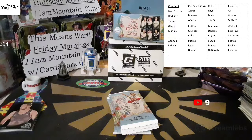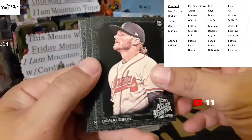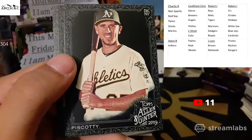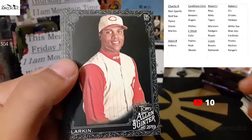Oh, man, oh, man, oh, man. We are moving along, getting through this thing. Josh Donaldson for the Braves. Just not the same, not seeing him in a Blue Jays uniform. Will Myers. Mini is Adrian Beltre. Stephen Piscotty. Chris Bryant. Barry Larkin. Very nice, Barry Larkin for the Reds.